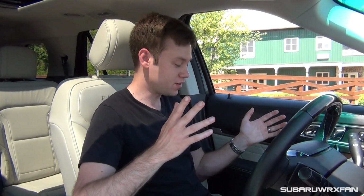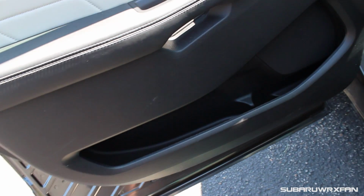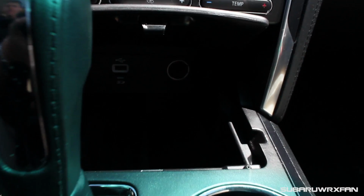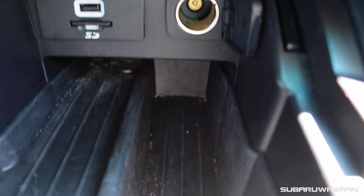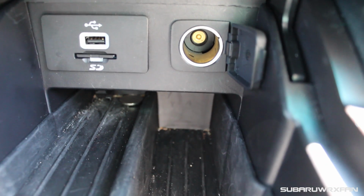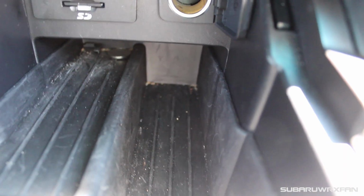As far as storage space in the Ford Explorer Platinum, well, it is crazy, like you would expect for a really good SUV, great for a family vehicle. Anyway, first things first, you have large map pockets here in the doors that also include a bottle holder. Coming over the center, you have this nice little hidden compartment that is two-tiered, with a nice little space for a cell phone or something like that, and then a deeper space here as well. You also find a power outlet in there, as well as an SD card slot, and then a USB jack. So nice to have all those in there, and it's a nice depth.